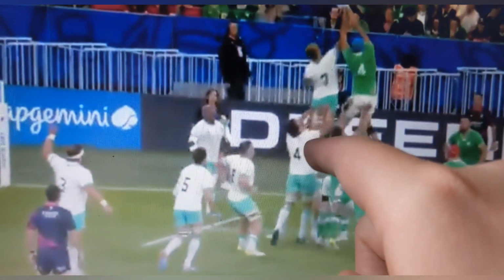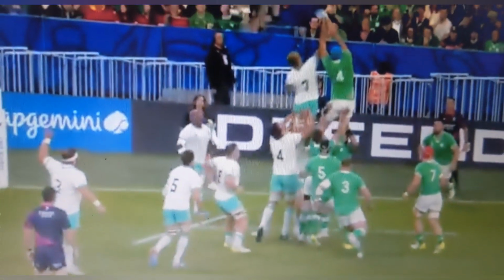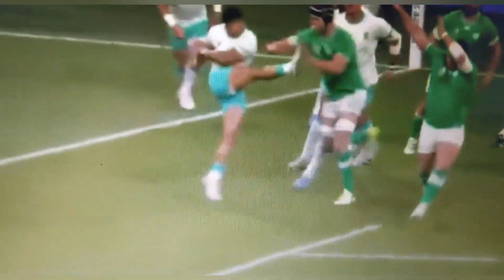So Kitchoff comes into the line. Herbert cleverly drops out, so he then becomes the scrum half. They still only have 5 men in the lineout, but it means they can jump in 2 places at once. And South Africa are causing havoc at the lineout.